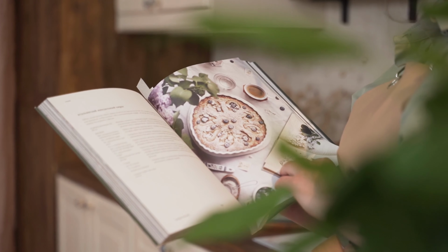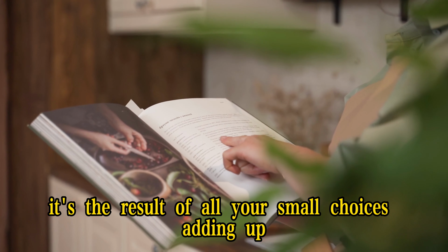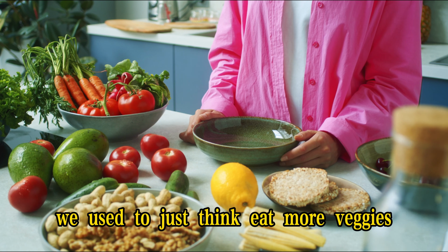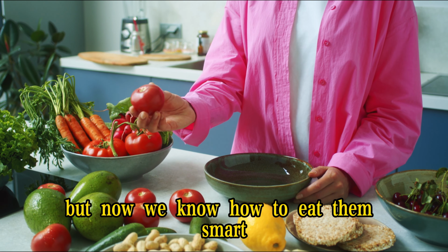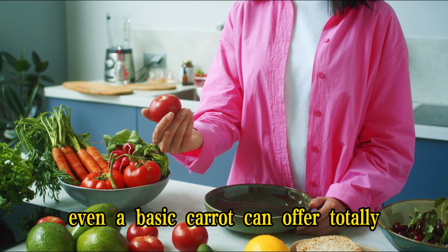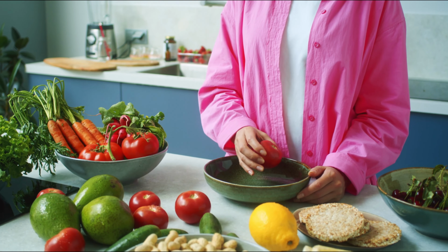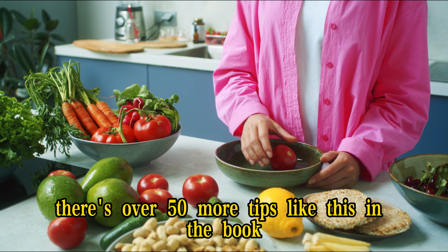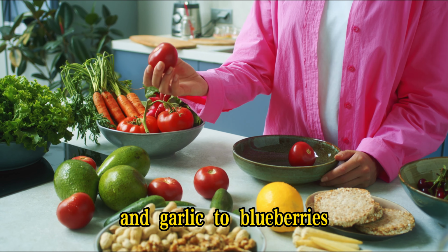Like the book says, health isn't some mysterious thing, it's the result of all your small choices adding up. We used to just think, eat more veggies, but now we know how to eat them smart. Even a basic carrot can offer totally different value if you prep it the right way. There's over 50 more tips like this in the book, covering everything from fish and garlic to blueberries.